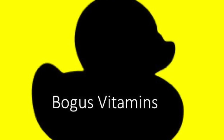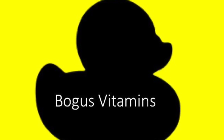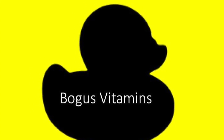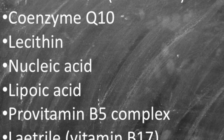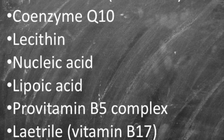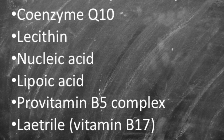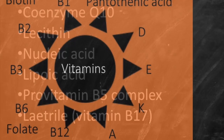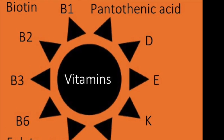So let's talk about the last category of vitamins. Well, not really vitamins. These are the bogus vitamins. They're not actually vitamins because they're not essential. And you remember what that means, right? Here are some of the common ones, just to name a few. Let's go through some of the basic components in more detail.